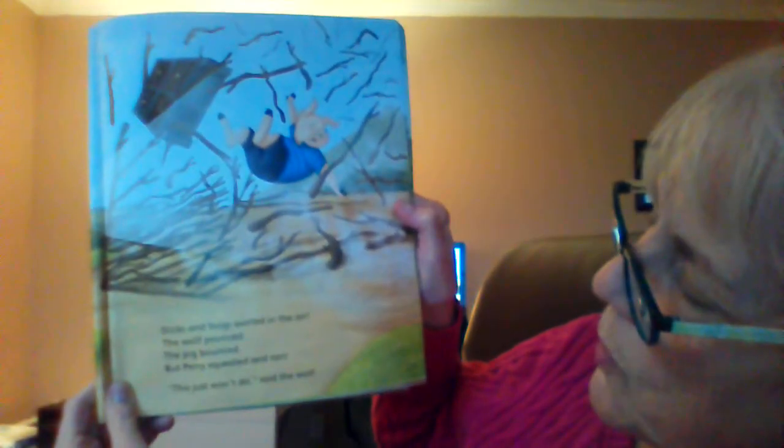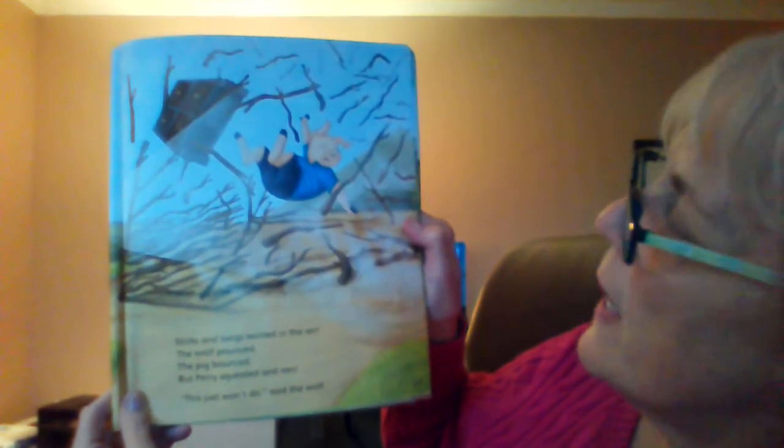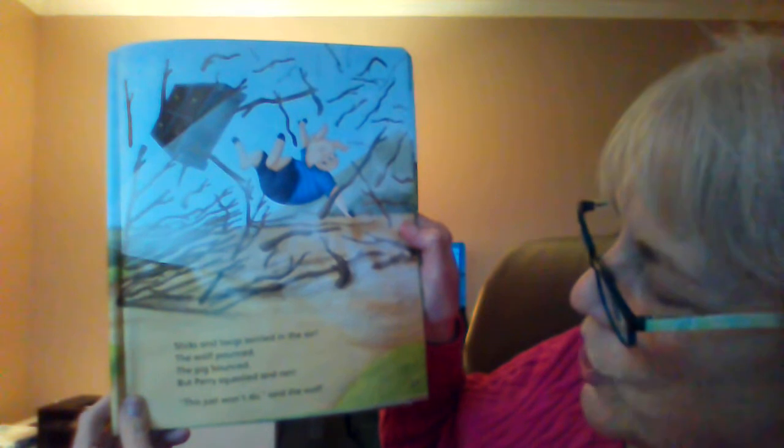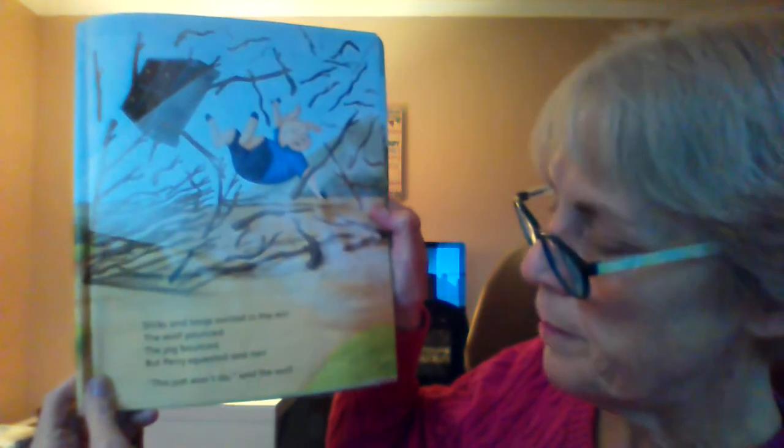Look what happened. Sticks and twigs twirled in the air. The wolf pounced, the pig bounced, but Perry squealed and he ran and he just got away. Just in time before the wolf got him. "This just won't do," said the wolf, feeling frustrated.